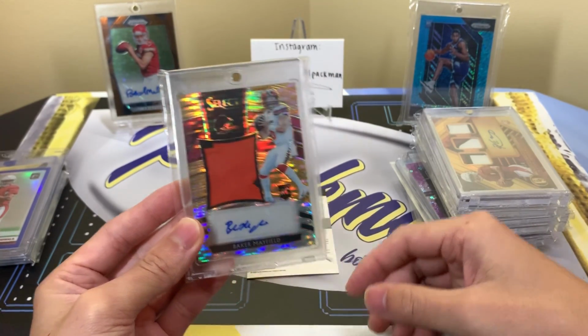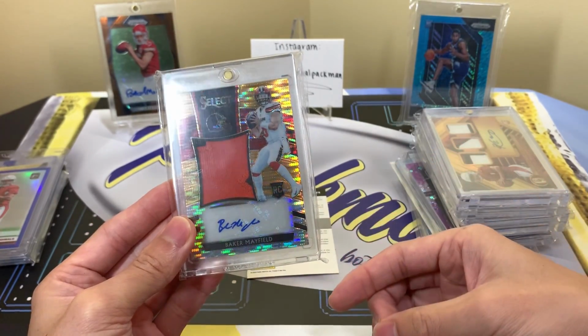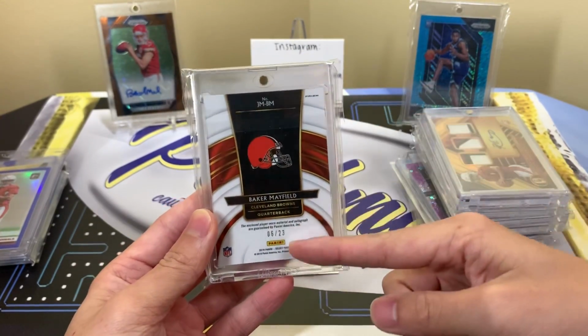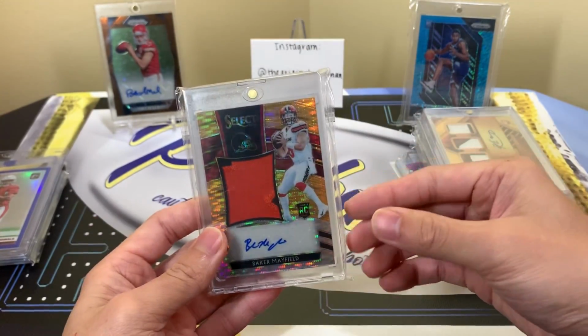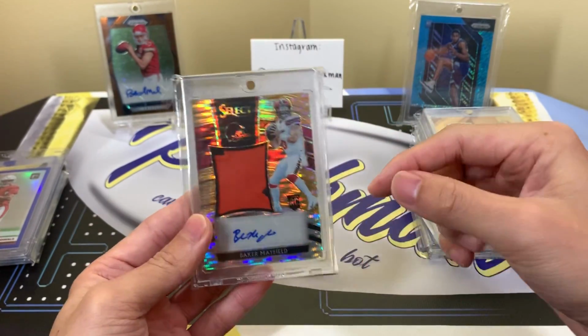His second year was not great. I still think there's a chance he could bounce back for his third year, but after that second year, man, that was rough. I know a lot of guys were hoping he'd be the truth. Oh, and this is jersey numbered 6 of 23, so that makes it even more significant. Yeah, that's huge. I completely forgot about that. Yeah, but awesome. Extra boom.